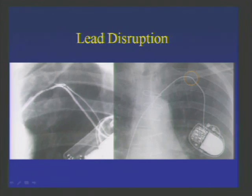Now, everybody recognizes when leads are grossly disrupted, and if we just think to look at it, we see them. Of course, a lot of times we don't. These more subtle fractures are harder to pick up, and in fact, you shouldn't pick this up because this is a suture where this is sewn into the patient's skin. So don't mistake this very subtle lucency through the wire for being a fracture. That's normal.